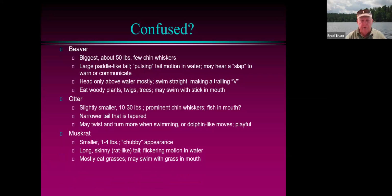A muskrat is very small compared to either the beaver or the otter. It only weighs between 1 and 4 pounds and tends to have a chubby appearance, but it's got a long, skinny rat like tail. And when it swims, that back tail flickers and helps propel them. We'll show you a video of that in a minute. And they eat mostly grasses, so you might see them swimming with grass in.